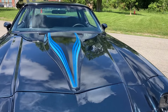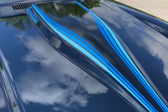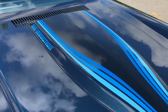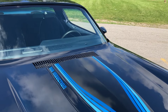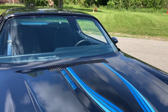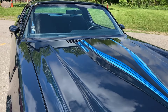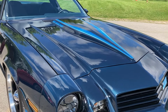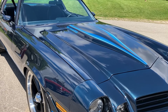The striping and everything would have been on the original car? This is the exact same striping that came with it. It's obviously a replacement striping from Phoenix Graphics, a company that makes replica striping for these vehicles. And when I first painted it, I was contemplating not putting the stripes back on, but once the striping went on, I never looked back.